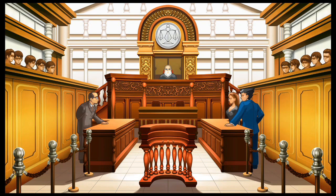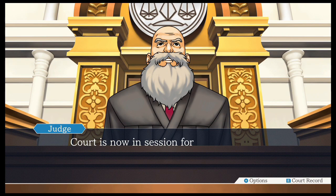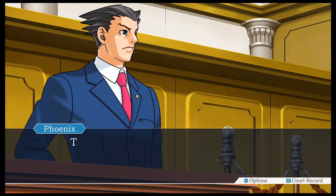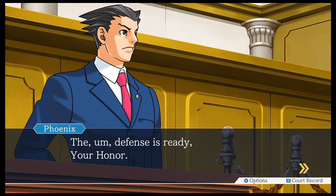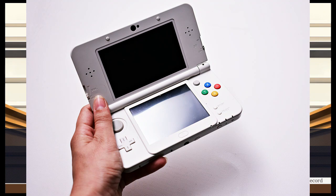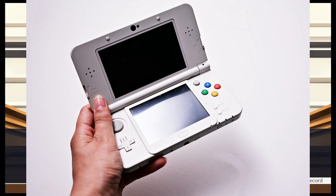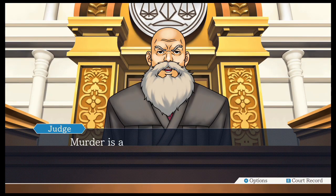Not murdering him. Ace Attorney released on the Game Boy Advance in 2001, and, while successful, I would argue did not truly find its home until released on the DS a few years later. A game with point-and-click elements on this thing? Come on! Like, it has a touchscreen and everything. It's just a match made in heaven.